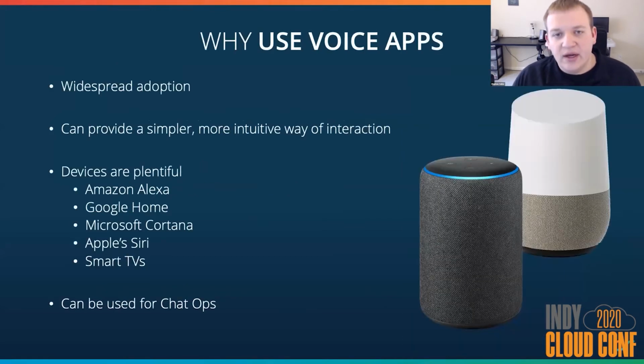So let's take a step back. Why might we want to use voice apps? Well, voice apps are a pretty awesome technology, and they're gaining widespread adoption. They can provide simpler and more intuitive ways of interacting with code and just having this interesting interface. There's a ton of different devices out there. You have the Amazon Alexa, Google Home, Microsoft Cortana, Apple Siri, smart TVs, and half the time some of the smart TVs either come with their own or you can integrate them with Alexa, Google Home, and what have you.